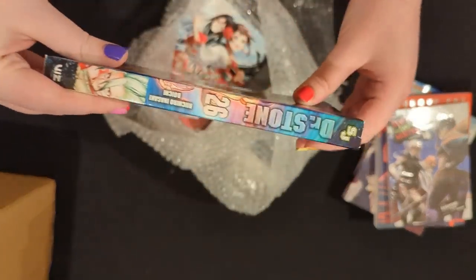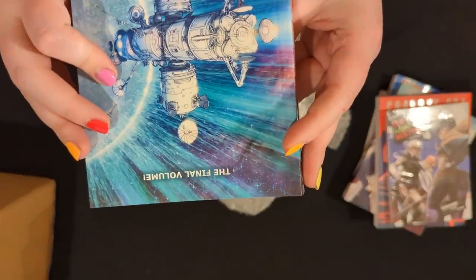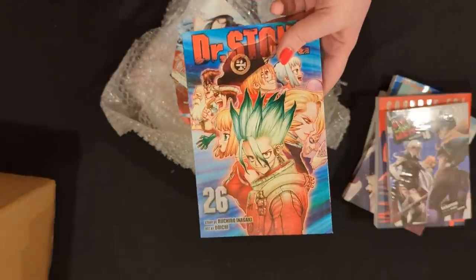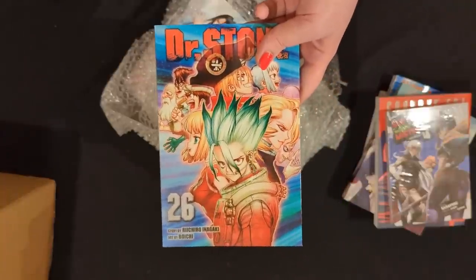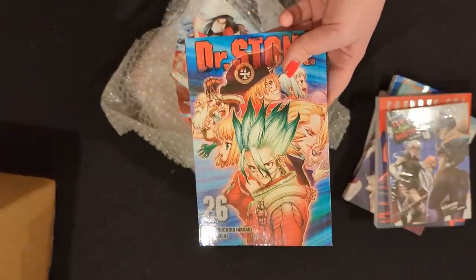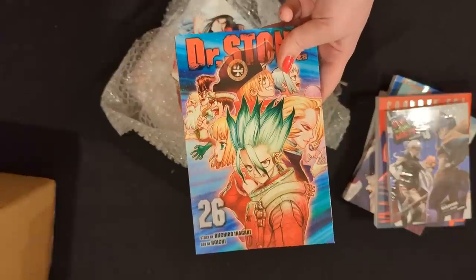Next we have, oh my god, Dr. Stone 26. This is the final volume of Dr. Stone. Oh my god, I love Dr. Stone. Loads and loads and loads. And I can't believe it's over. I have not been spoiled at all in the slightest by what happens. I'm very confused, having read up to 25, how it's going to wrap up in one volume. But you bet this is going to be the first volume I read after I film this video.